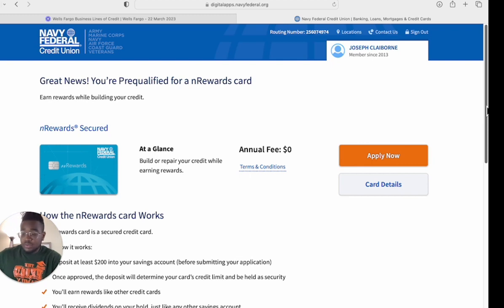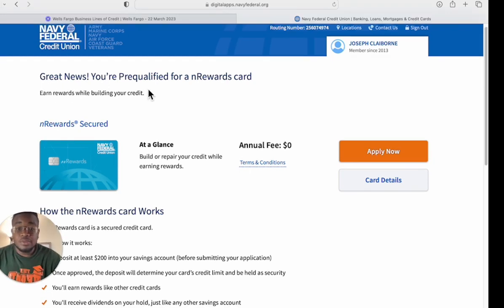So cool. Now that we got that out the way, great news! You're pre-qualified for an N Rewards card. Imagine that you're new to Navy Federal. Imagine if you're new to building credit and you see that you are pre-qualified for the N Rewards card. You don't see the flagship, you don't see the gold rewards, you don't see the more rewards, you don't see the platinum, and you don't see the cash rewards. You just see the N Rewards secured card.